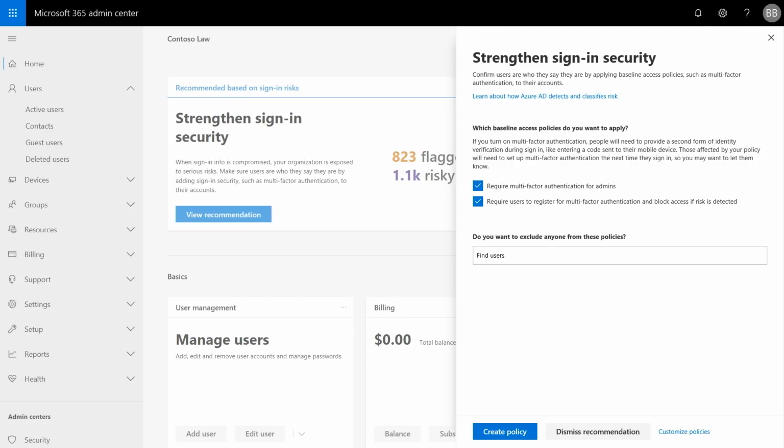Got it. I also have the ability to exclude certain types of users directly in this screen from applying these policies. But in this case, I think this is actually a pretty good idea. We're going to roll this out.